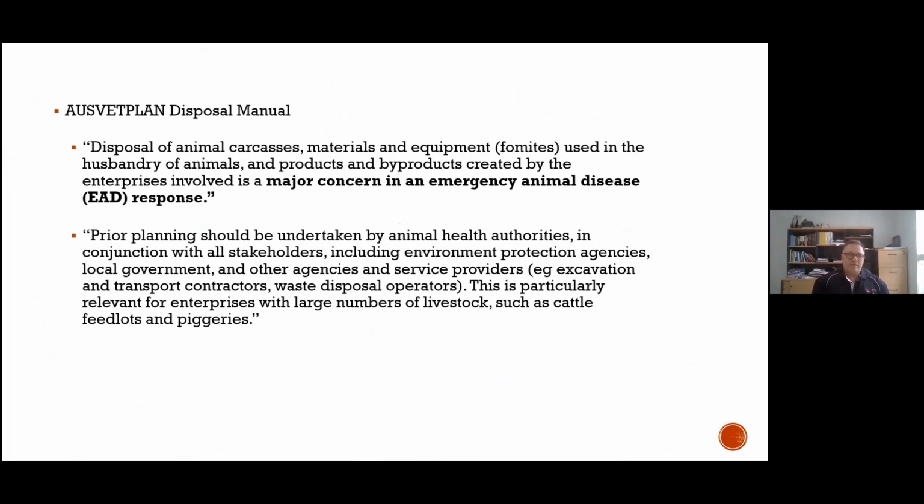Inside the disposal manual, it states in the opening of the manual that prior planning should be undertaken by animal health authorities in conjunction with all stakeholders, which includes the industry, to prepare for disposal operations. Now, it's very important to get preparation in place early. If you have a look as we walk through this project, you'll see that it's a very, very complicated process to decide how to dispose of large volumes. We're talking large tonnages. If we get an exotic disease outbreak in a large broiler growing complex, there's huge tonnages of both chicken, litter and feed that needs to be disposed of. And you can't do that on the run. Very, very difficult to plan.